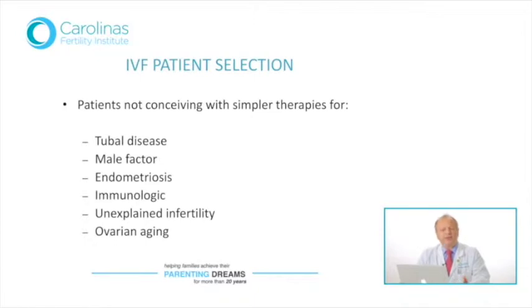There is such a thing as unexplained infertility. It's not a reason for despair. Unexplained infertility means by the available tests currently, we cannot find a real cause for the couple's infertility. So all of these treatments, except for ovarian aging, actually offer the same chances of success following in vitro fertilization. So in a way, IVF levels the playing field for all these indications.